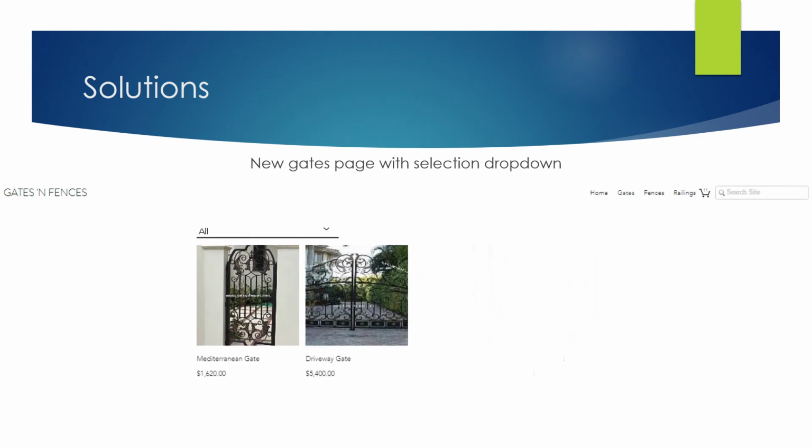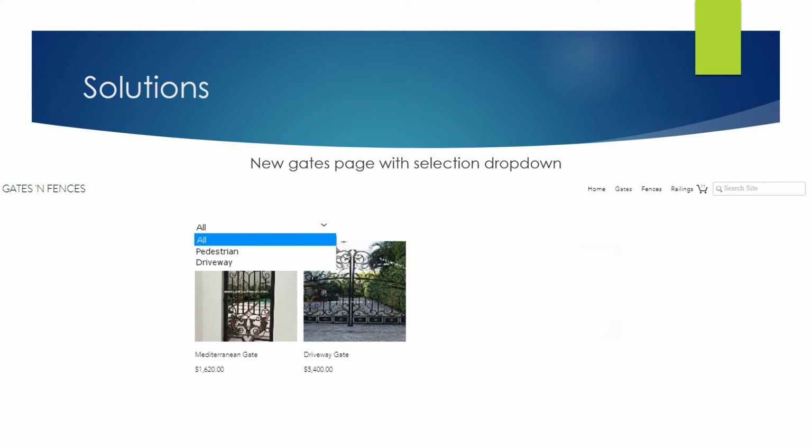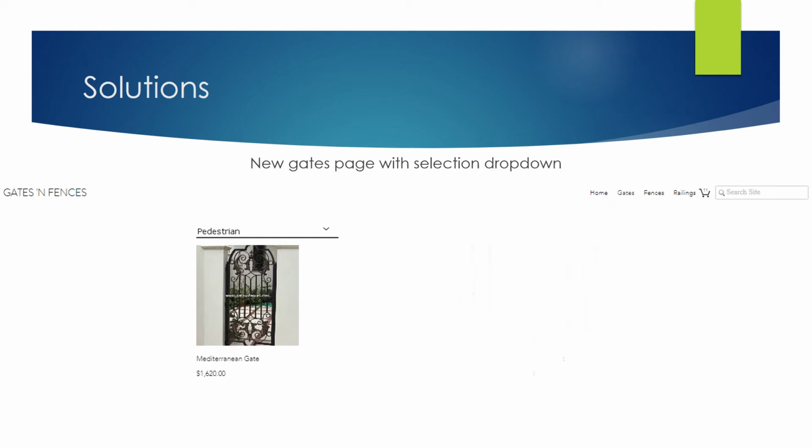When browsing the website for a product, we simplified the process by giving you only 3 options instead of 20 some odd buttons down the side of the screen. You can further refine your selection through a new filter drop-down. And on the gates page, you have the choice of pedestrian or driveway gates, with either selection eliminating the others from view.